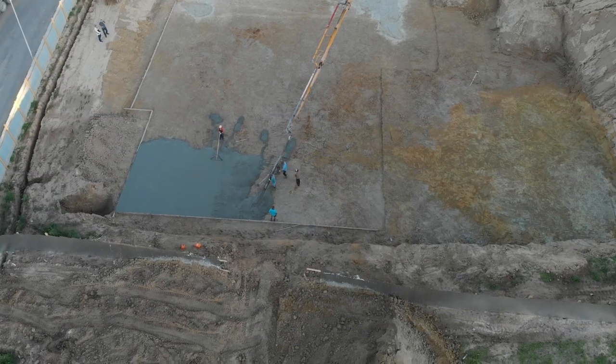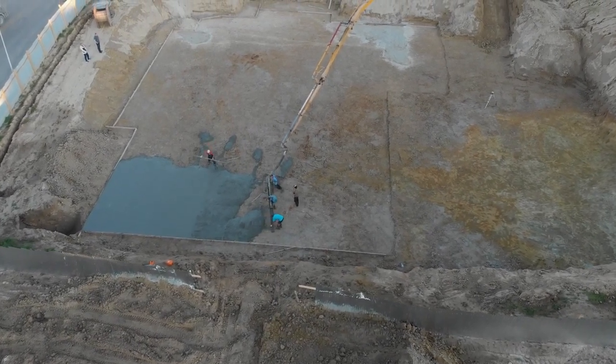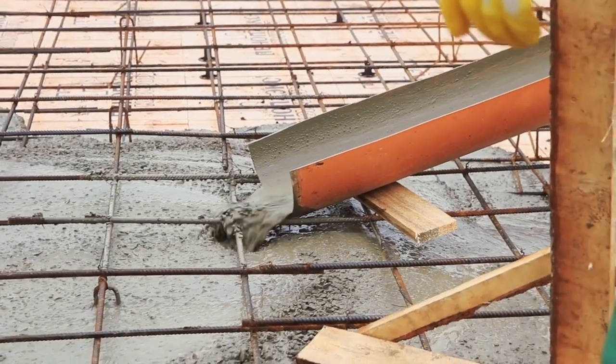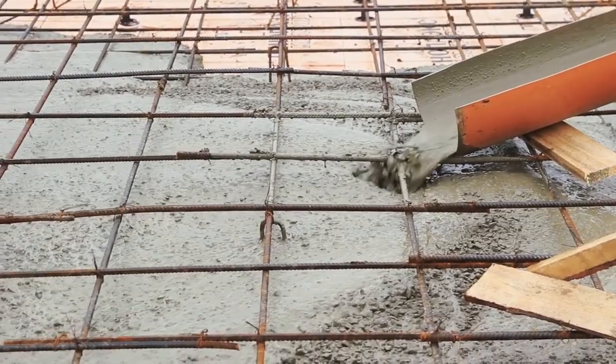There are several reasons a project manager should consider concrete pumping on their next job site. There's also many advantages of concrete pumping over other methods. First, we'll give you some background on concrete pumping. Then, we'll show you how concrete pumping can benefit your bottom line.